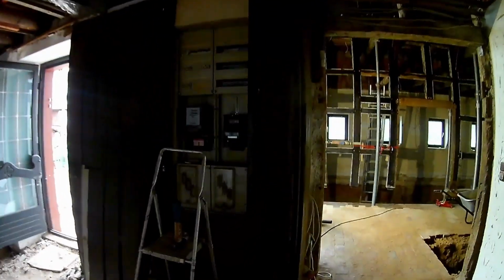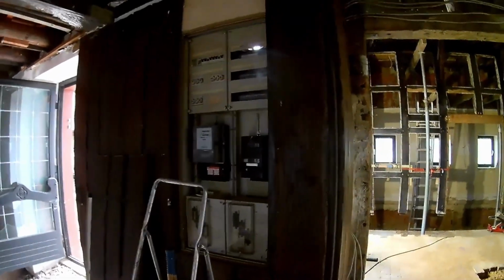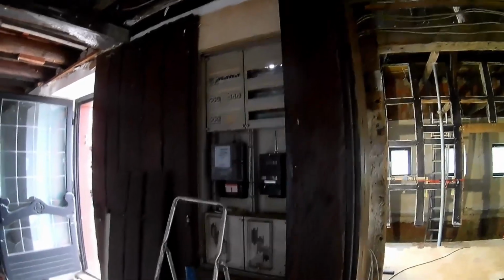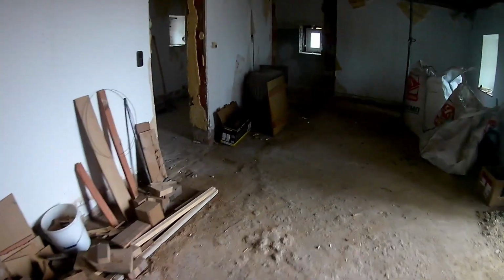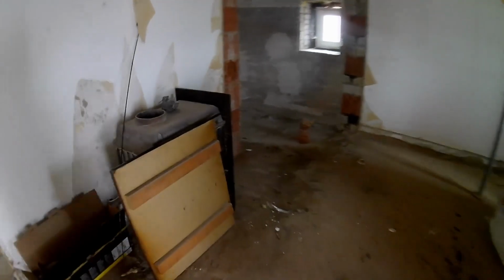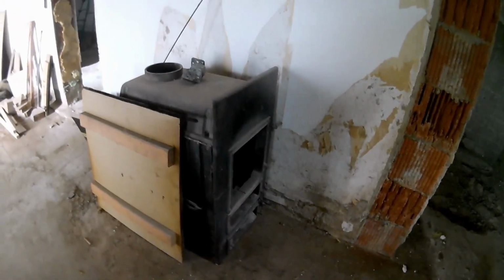Okay guys, then let's take a quick look at the rest of the ground floor. And here you can see the old main electrical distribution. This also has to be dismantled and moved to the future service room of the house. Okay, then let's move through the dining room and also to my future gaming room. Here you can also see the rest of the wood stuff.